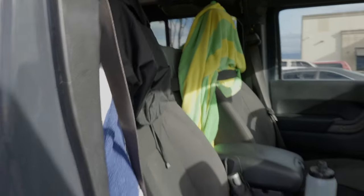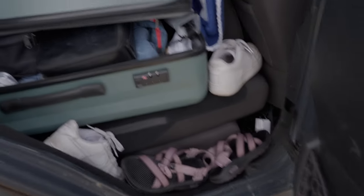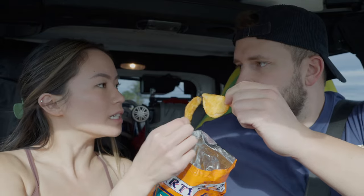This is the reality of car camping. Oh man, just packed to the brim, shoes everywhere, a lot of chaos. I like that a lot. We're also gonna try out these right now. Just living that island life, you know? Cheers. Very crunchy. Some good barbecue.